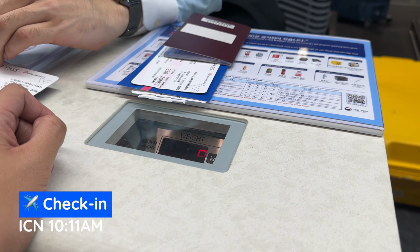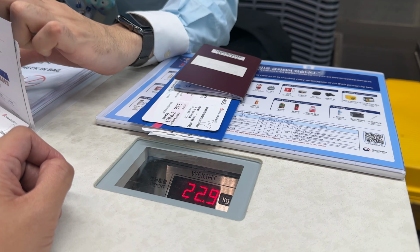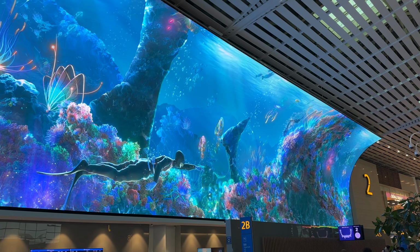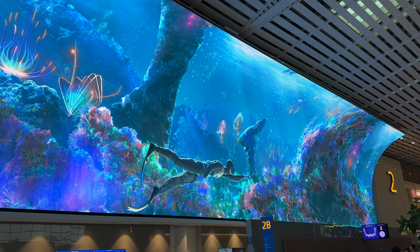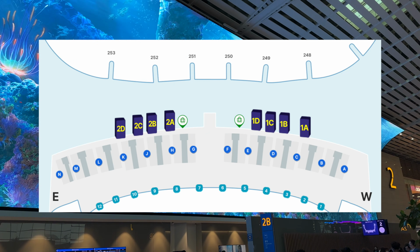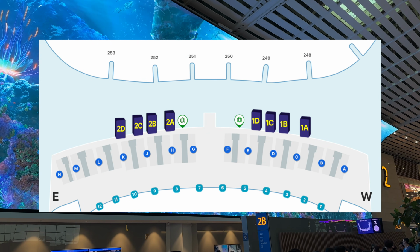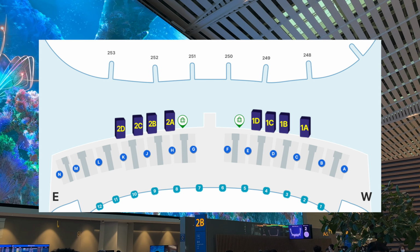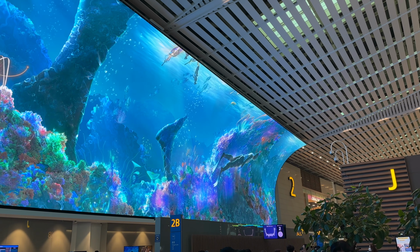Terminal 2 was clearly designed with passenger flow in mind. These massive LED screens aren't just for show. They actually serve as visual guides because right below them are the entrances to security and immigration. This time, however, the lines were quite long, and it took us about 35 minutes before we finally reached airside.